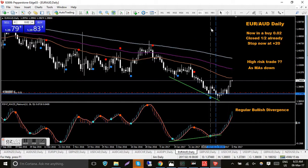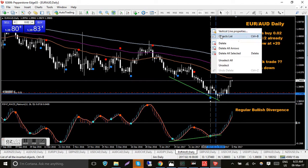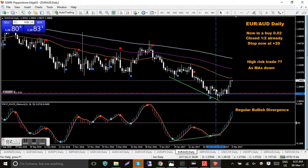Euro Aussie, in a buy trade on this one. Just get rid of that line, no need for it. So here's a buy here, and I closed out half this morning on the open and moved my stop to plus 20, I think it is, on the remaining part of the trade.